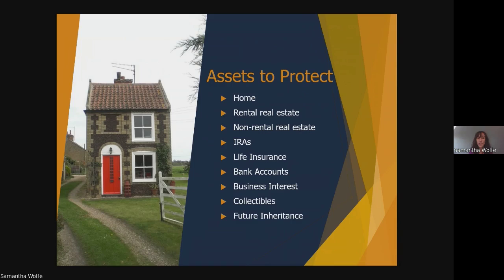Now, I do want to point out the IRAs. So the type of trust that we're talking about here, these irrevocable trusts, we do not recommend that you transfer IRAs into these trusts. And that's because IRAs have had deferred income tax. And by transferring them into these trusts, it's going to trigger all the deferred taxation.